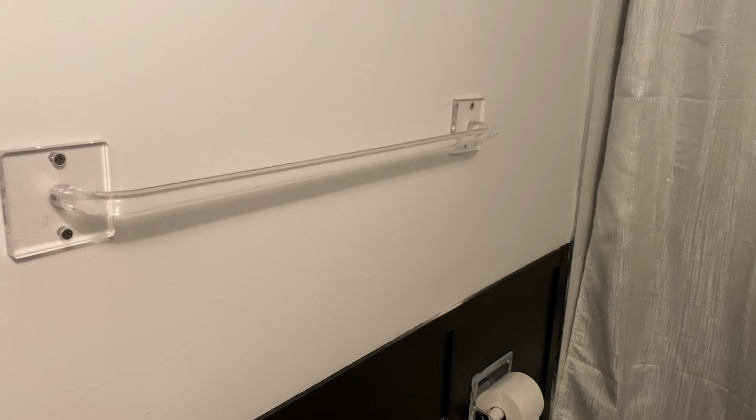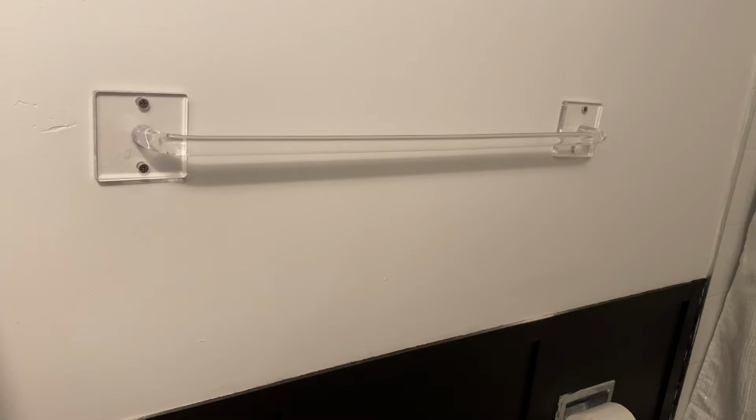Towel bar from HomeSense. It was acrylic. I love this towel bar. It's simple. It just goes with any design.